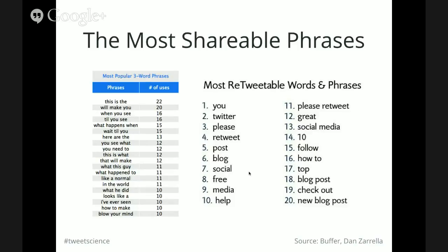And then on the right, we've got a list of retweetable words and phrases. These are specific to retweets, and these come from social media scientist Dan Zarella of HubSpot. He compared common words and phrases in tweets and retweets to isolate the words that appeared more often in retweets. This is his list of the top 20 words and phrases most likely to get retweeted. Some of these patterns repeat. You'll see a lot of audience referencing, you and Twitter, another mention of how to, and a lot of those imperative words that tell you to do something like retweet or share.